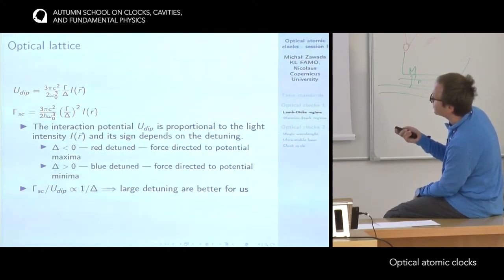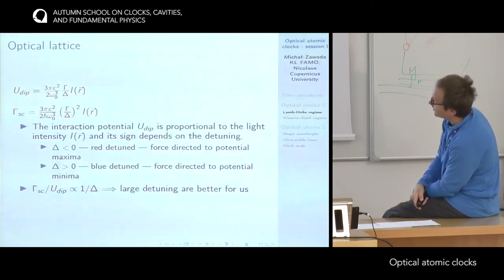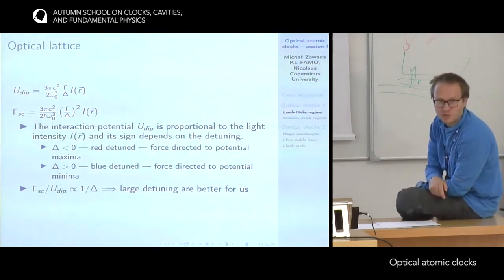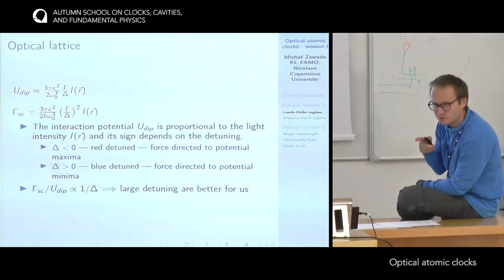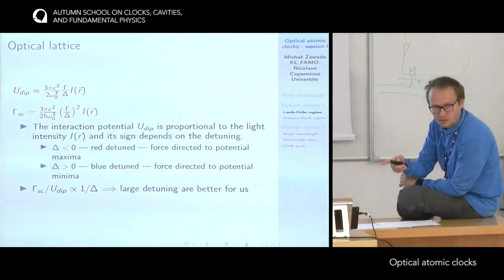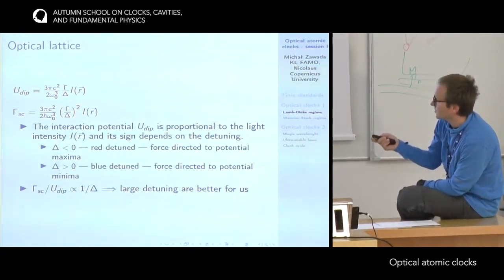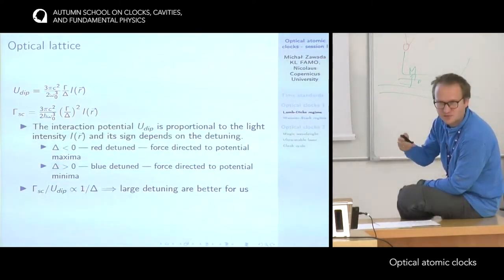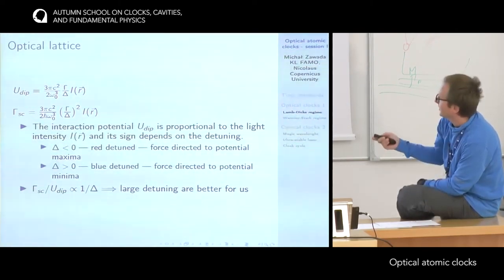What you can learn from that approximation is that the interaction potential is proportional to the light intensity, and the sign of the potential depends on the detuning. So if you are red detuned from the transition, the force is directed to the potential maxima, and if the detuning is blue, so the frequency of the light is bigger than the frequency of the transition, then the force is directed to the potential minima.